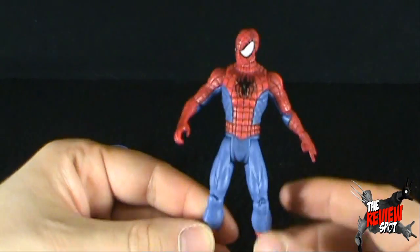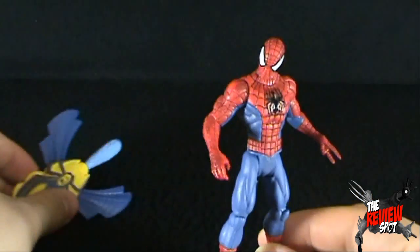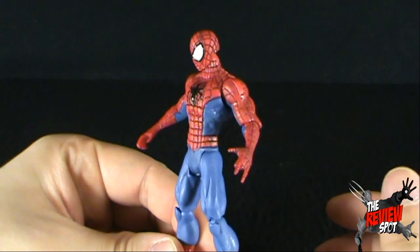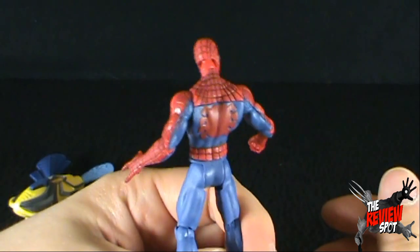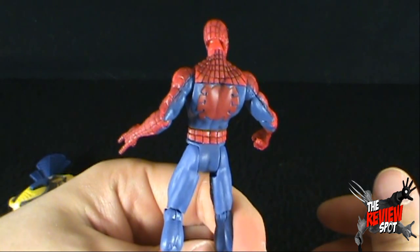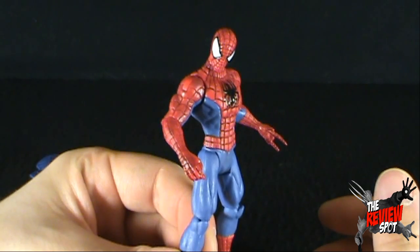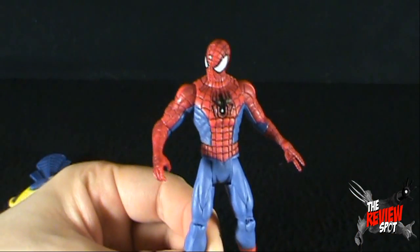Very unlikely. Mega Cannon Spider-Man, even though I don't really like this gimmick all that much, I'm definitely going to give him a 7.5. Don't just walk by the toy aisle and think, ugh, more Spider-Man, more Spider-Man. It's not even worth my time. I would say this is worth your time. Do pick these up if you get a chance.